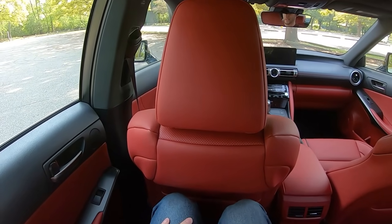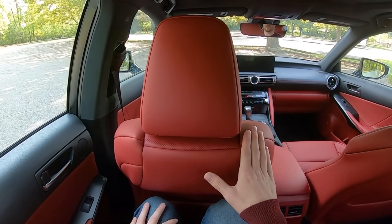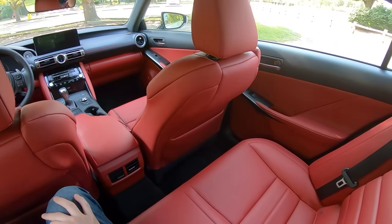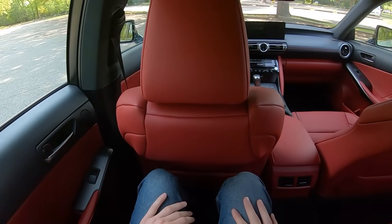Rear seat room is pretty good for the size of the vehicle. I am 5'10" and I've got enough knee room with the seat set in the 5'10" position. Headroom is a little bit limited. My head does start to touch if I sit perfectly upright. Wouldn't want to be back here for more than a few hours, but I could stand a small road trip.